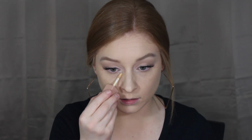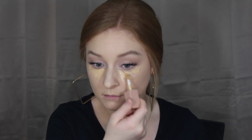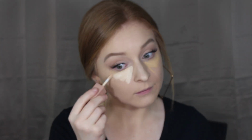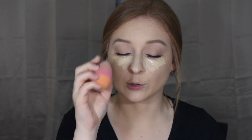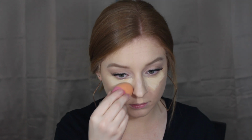So now we're going to do our under eye. So I'm going to take that darker color again. And if you think this is too much makeup for you, then that's okay. But to each their own. Okay. And then I'll take the flat side of it and blend out the bottom. And then I'll take the inner corner and blend out the inner corner once I get there. And I'll bring it up the nose a little bit.